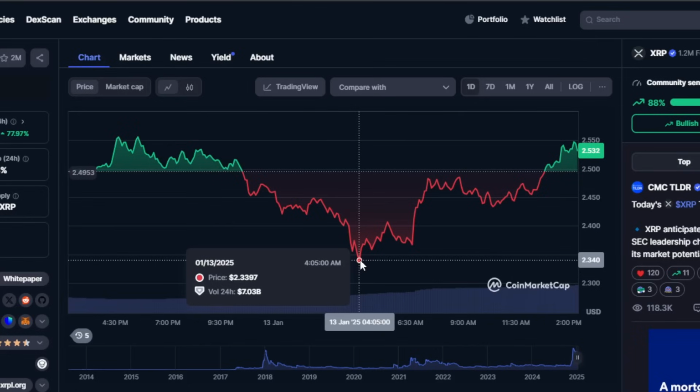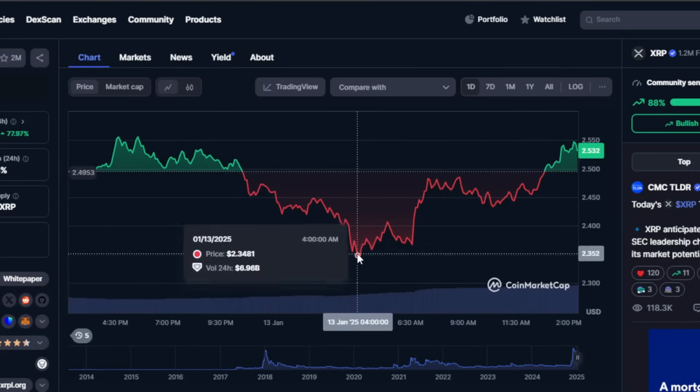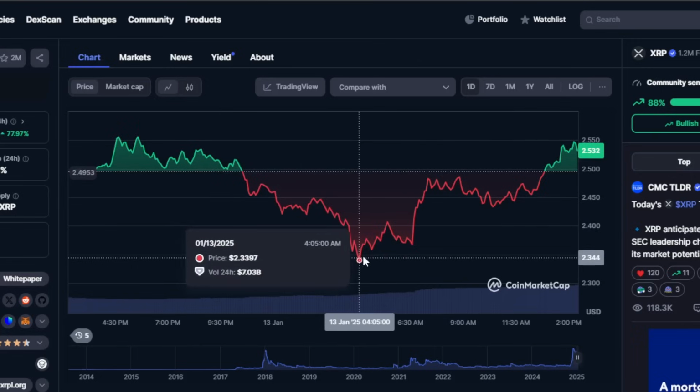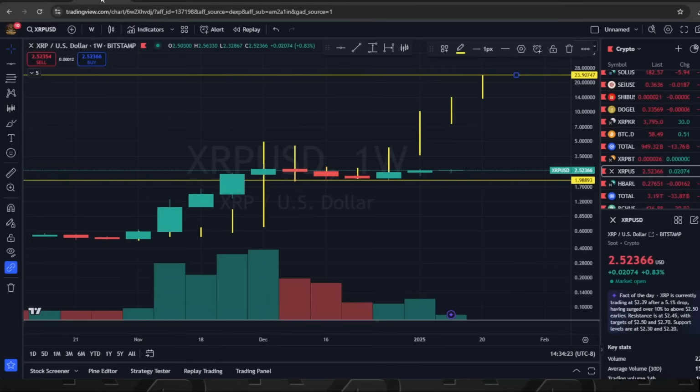So big liquidation event for the overall markets, stocks, crypto, everything. XRP comes down to 2.34. But then look at this bounce all the way back up here to $2.55. And so when I slide on over here, zoomed out on our weekly chart, I got the 2017 fractal in the yellow candles. And what you can see here is that we are following this 2017 fractal perfectly.